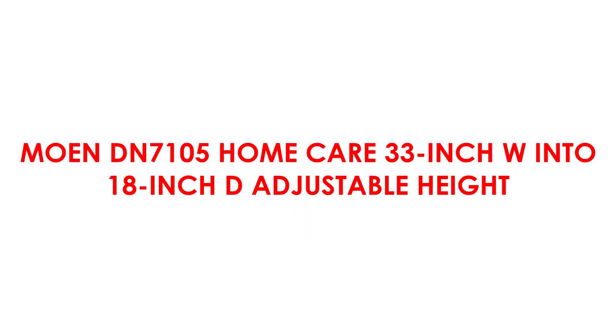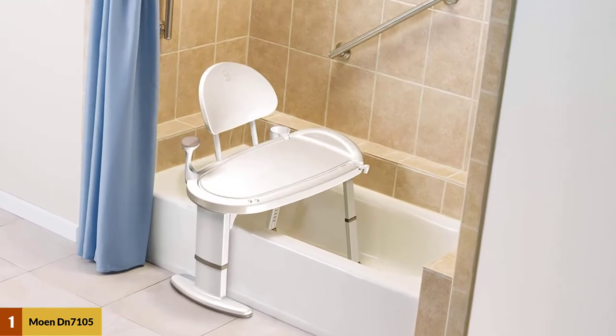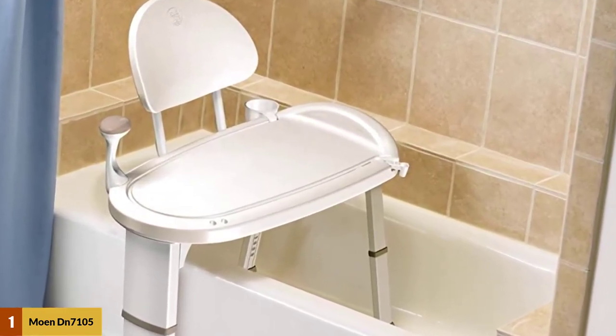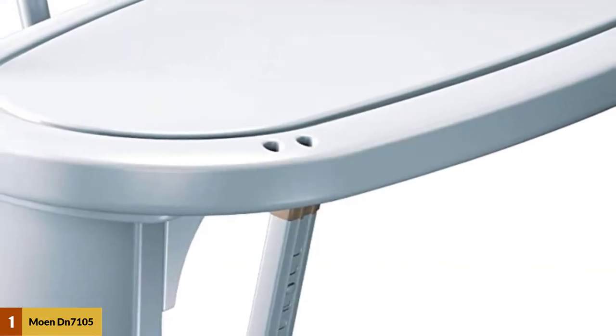At number 1, Moen DN7105 Home Care 33-inch W by 18-inch D adjustable height. The Moen bathroom bench is stronger than an average standard seat and supports up to 400 pounds of weight. While in the bath, it can be adjusted to suit the height between 16.5 and 21 inches.